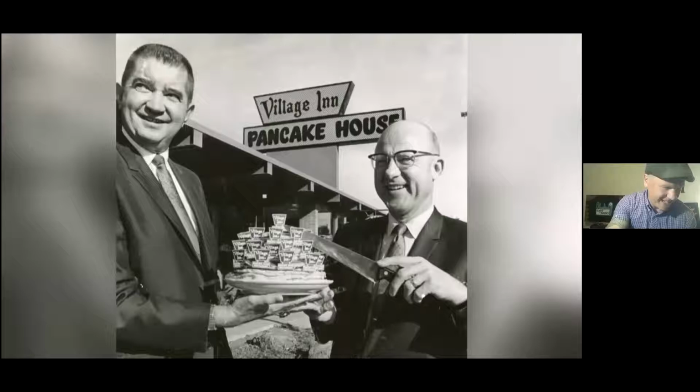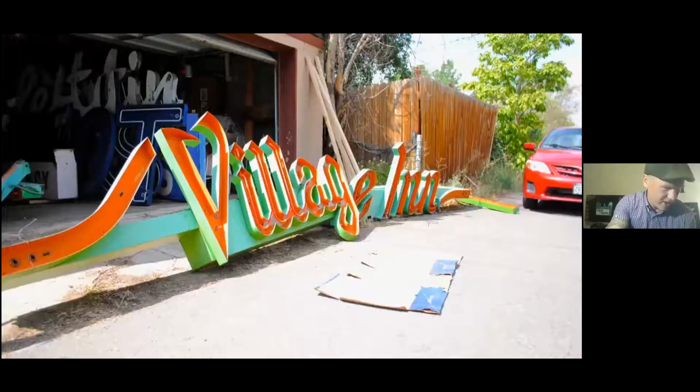In the 1990s, Village Inn started redecorating their restaurants with the orange and green neon signs most of us are familiar with. Because of the local history, I've been wanting to save one of these signs, and I was finally successful earlier this month.